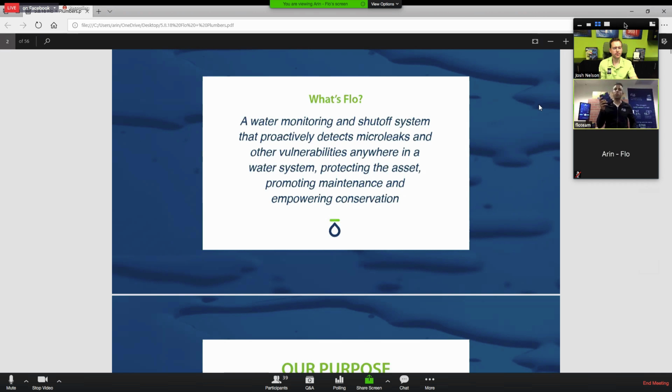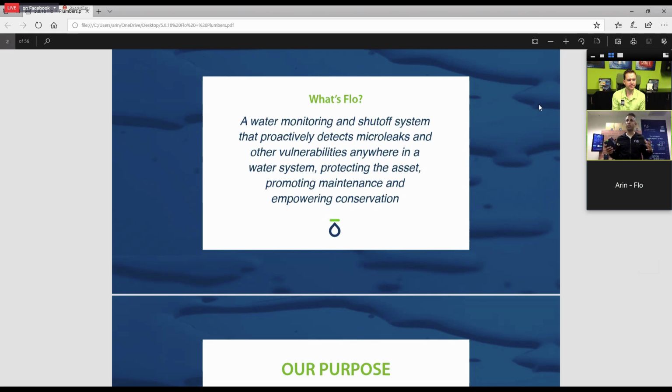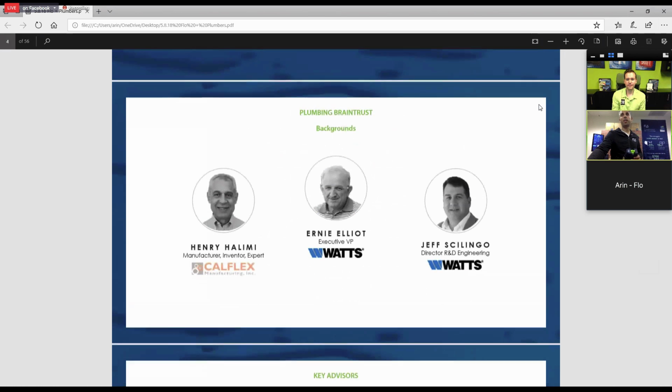We're good. So it's a water monitoring and shut off system for the home that proactively monitors the entire water system. It can detect vulnerabilities anywhere. So it protects the home or the building, it promotes maintenance, and it empowers conservation. Our goal as an organization is that we want to prevent loss one drip at a time.